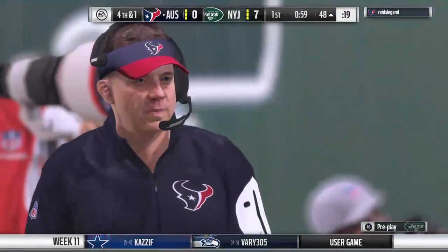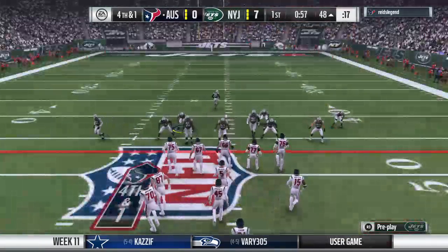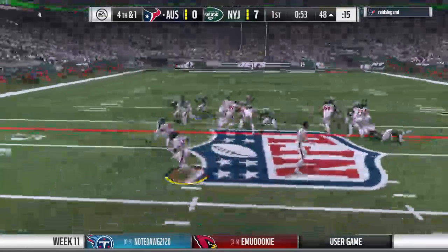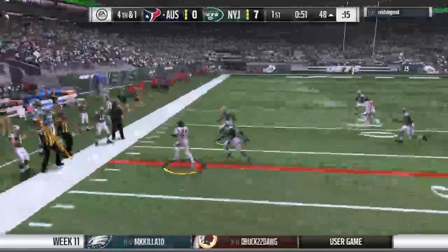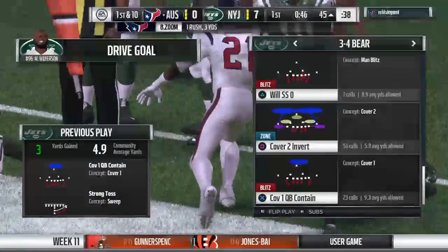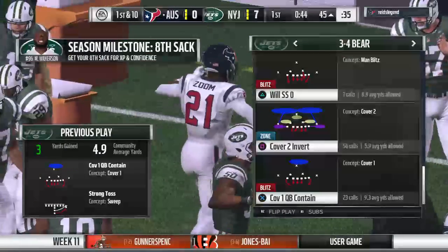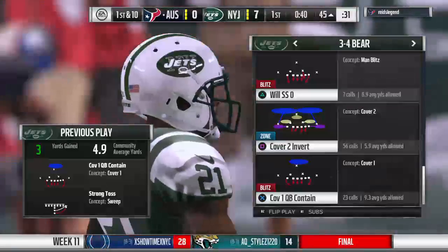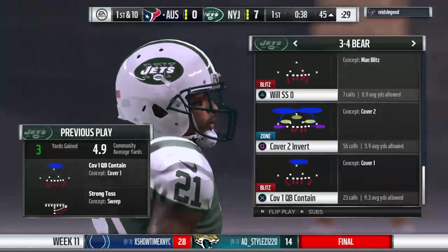It would appear Sean Payton's made the decision here. They will go for it on 4th. Now they'll run it on the toss. And he has the first down yardage before they bring him down right at the 45. One of the hallmarks of their success this year, they've been fearless on 4th down. And they convert another one right here to move the chains.